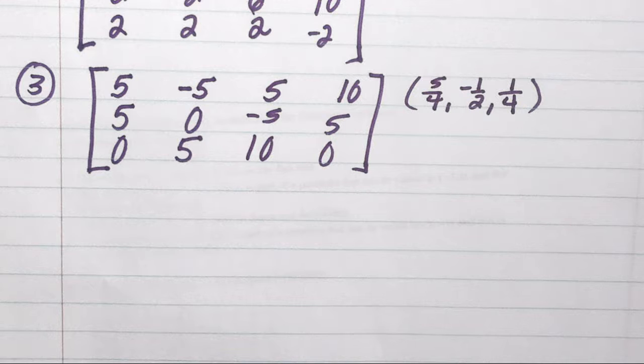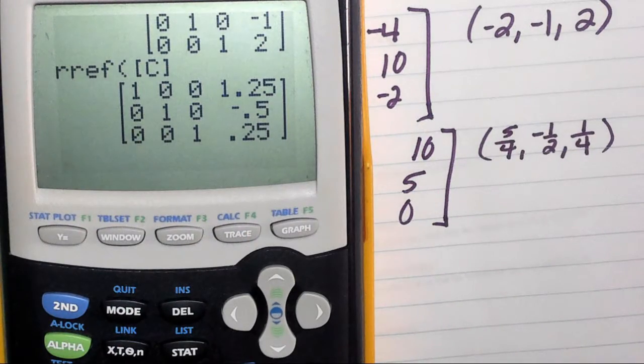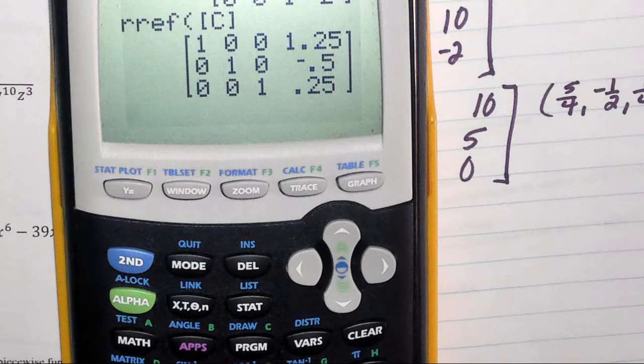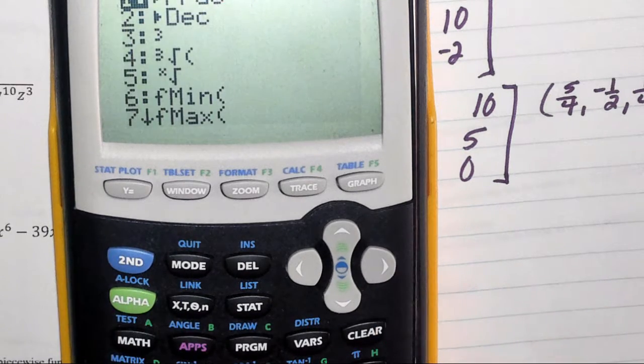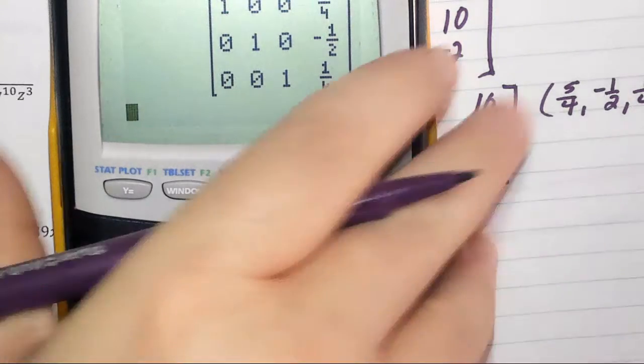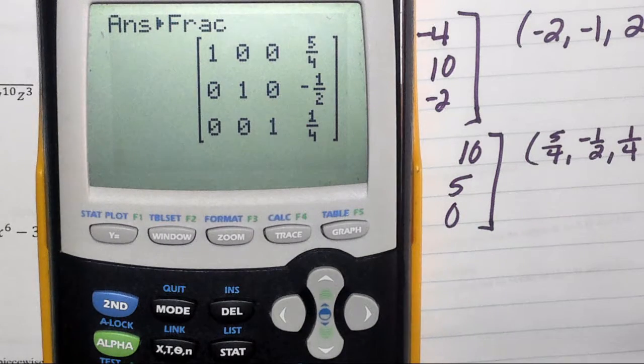Okay, so you typed it in, you pressed RREF, and what decimals did you get? Didn't you get 1.25, -0.5, and 0.25? Yes. Anyone need a little longer on that? Okay, but again, we learned yesterday that if we really want our answers to be fractions instead, because that would be easier to read, math frac changes every single entry in your matrix to fractions. So that's how Gilberto got 5 fourths, negative 1/2, 1/4. It was genius. Okay, are there any questions about number 3?